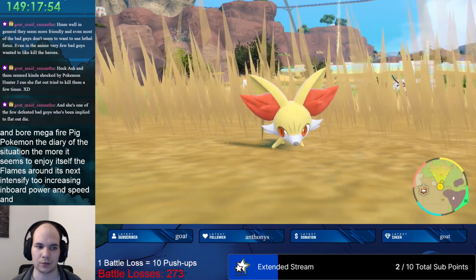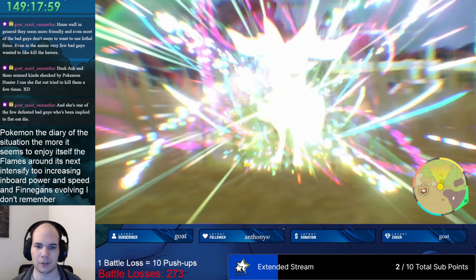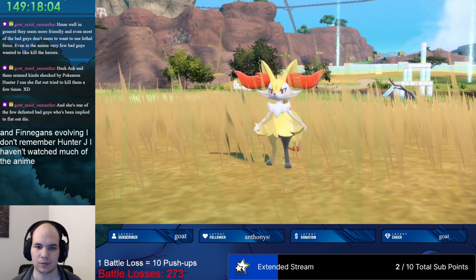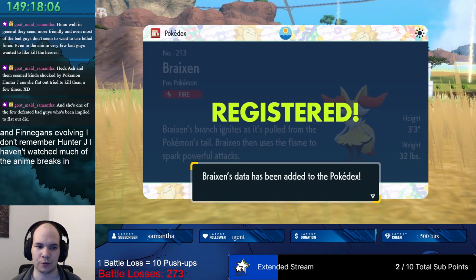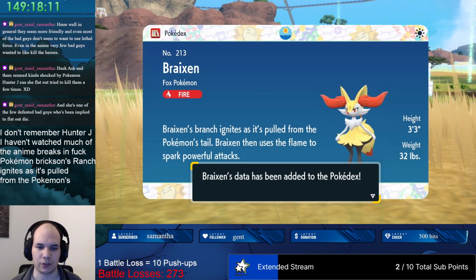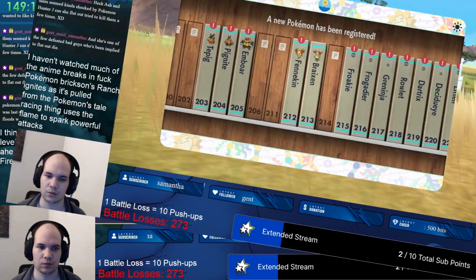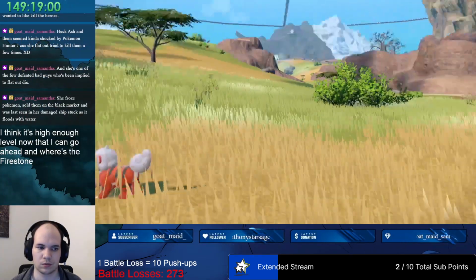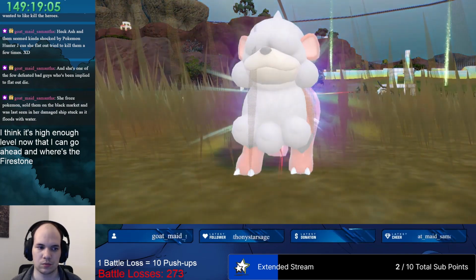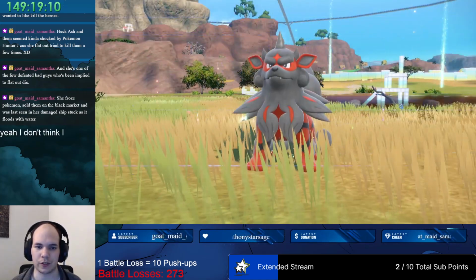And Fennekin's evolving. I don't remember Hunter J. I haven't watched much of the anime. Braixen, Fox Pokemon. Braixen's branch ignites as it's pulled from the Pokemon's tail. Braixen then uses the flame to spark powerful attacks. Yeah, I don't think I watched whatever season that was.